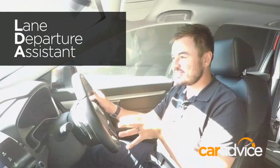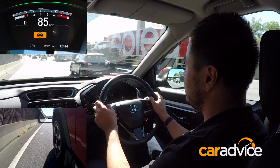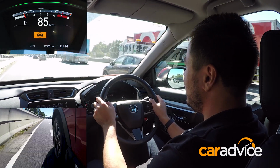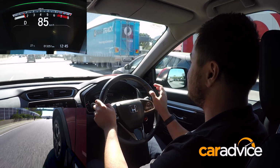Lane departure assistant, on the other hand, will physically interact with the steering and then bring it back into line. So again, we're approaching our line here, comes up with a warning, and then starts steering us back in ever so gently so that we're still on the line.